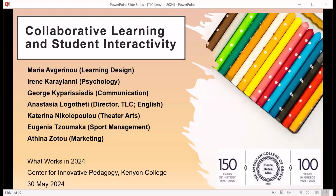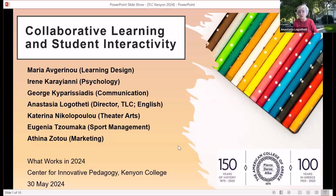Our panel on collaborative learning and student interactivity is a collaboration of the fellows of the Teaching and Learning Center. The fellows are appointed over a 2-year period, and they usually present one panel presentation a year. This year, our theme had to do with student interactivity.